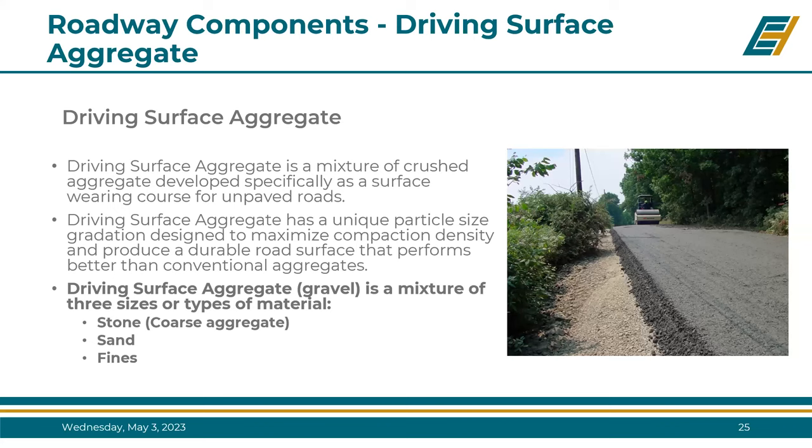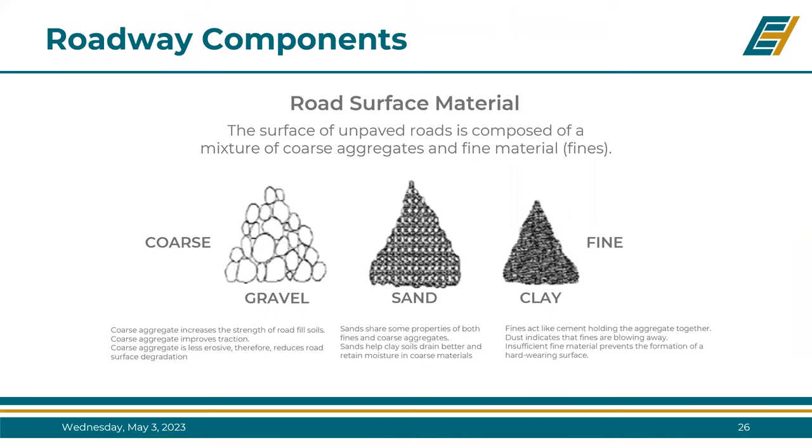And as you're going to see in a few slides, there are certain percentages of the coarse, the sand, and the fines that ultimately work the best and give us the best compaction and the best cohesion and binding of our driving surface aggregate. So again, a key takeaway is that it's that right percentage of the aggregate, the sand, and the fines.